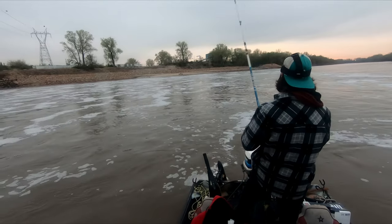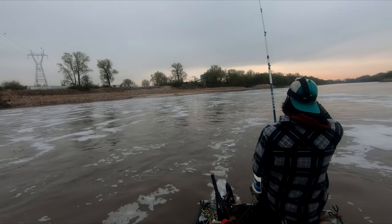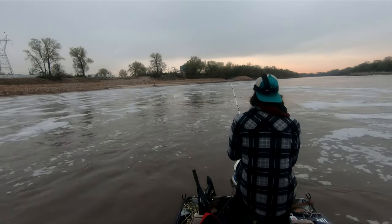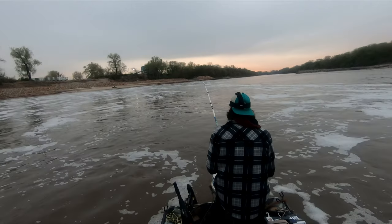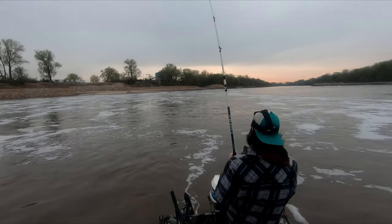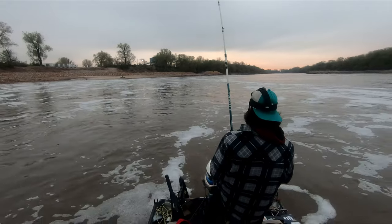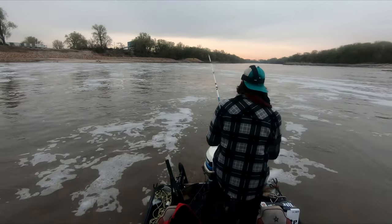This thing is a drum. It had just rained a couple of days before we went out fishing, and so the current was really strong. There's a lot of water coming over the dam, as you can see and as you can hear, and you can kind of tell how hard it is for him to just get this fish to come back upstream, fighting against that current.